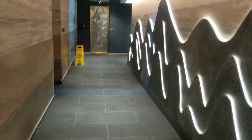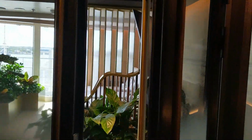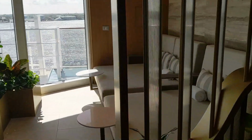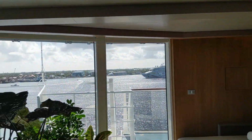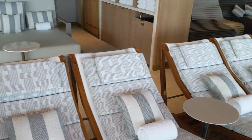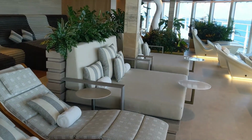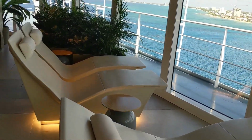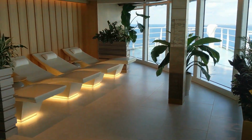To get to the thermal lounge, you'll head down the hallway and make a right, and then you'll enter into the thermal lounge. I do like that they removed it from the pool area, so it's even quieter than we've had on other thermal suite experiences. It has beautiful floor to ceiling windows, lots of seating options, heated loungers and non-heated loungers, which I actually like. I like the cushion loungers better than the heated loungers. So this is a lovely spot to relax.